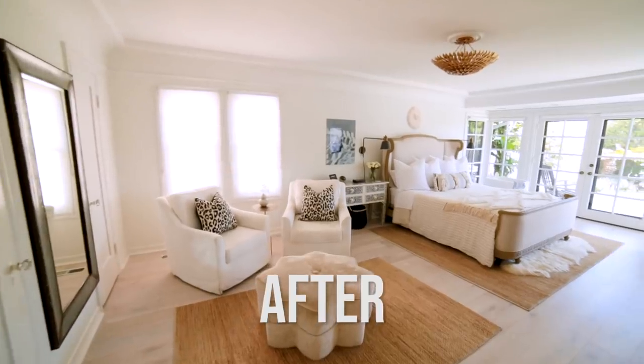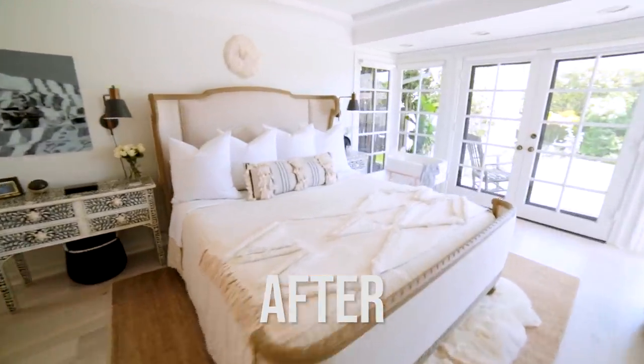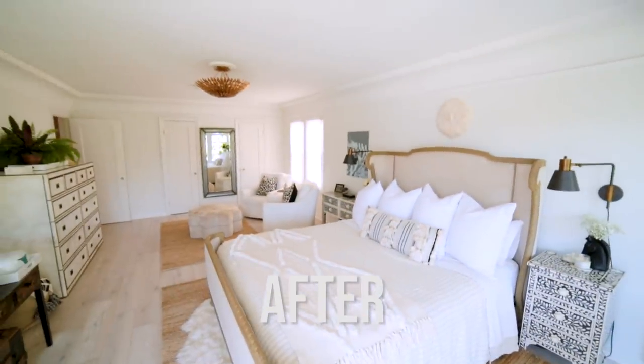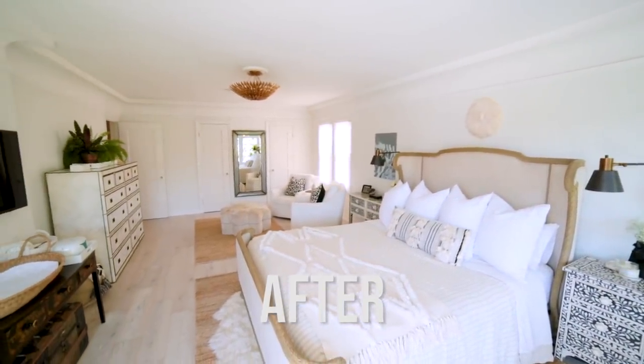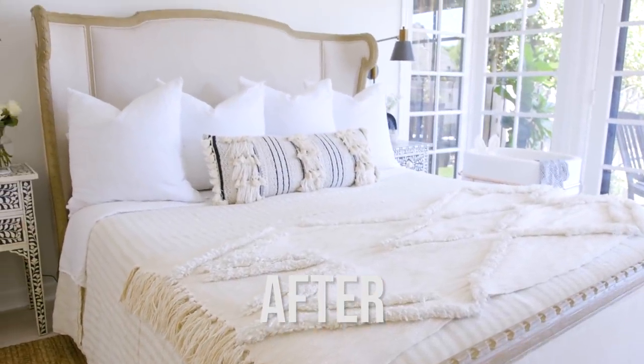I really wanted this to be like a spa feeling in this room. And then we decorated with a variety of patterns. We have sort of a hotel style bed, a high headboard, linen coverlet.